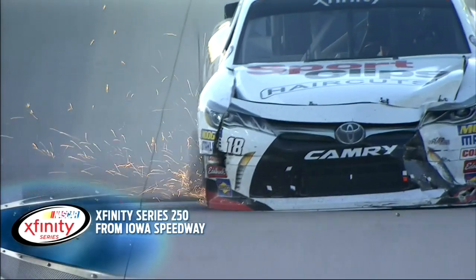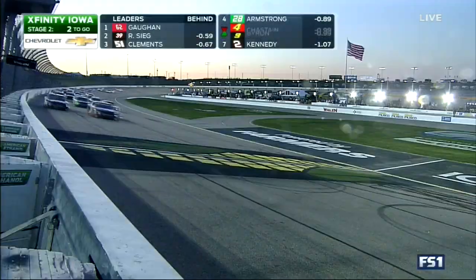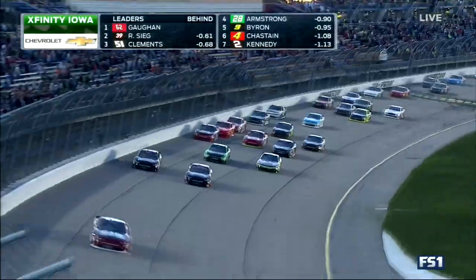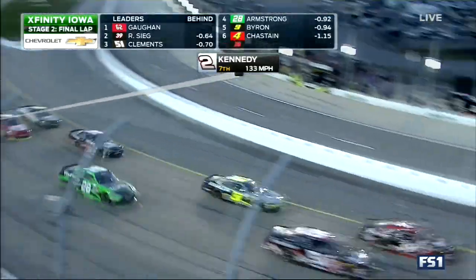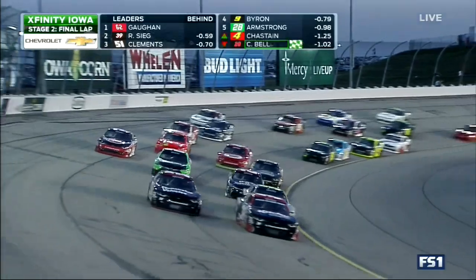When we go green, the top 9 drivers will have stayed out under this caution. Making up spots like crazy, 3 and 4 wide. He's making some great moves up there. Kenny, one of those drivers that did come down pit road, and those drivers that just pitted will stay out when we get the caution to end stage 2.